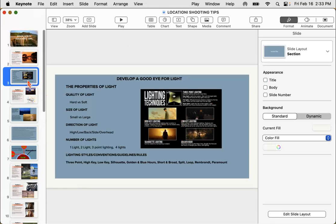We talk about the properties of light all the time. It's the quality of light, hard versus soft. That's really easy to understand. The larger the light source, the softer the light. The smaller the light source, the harder the light. And again, the direction of the light, high, low, or natural, which is 25 to 65 degrees inside and out. And the number of lights: 1 light, 2 light, 3 light, 4 light.